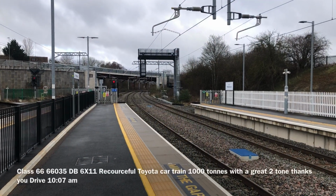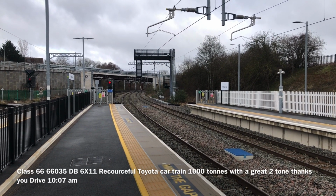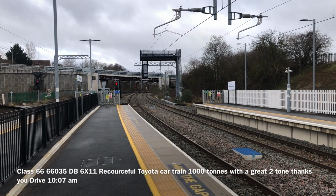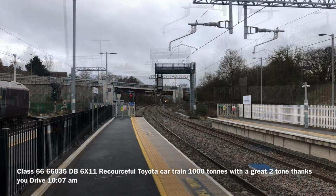We have got class 66 car train 6X11 coming through Wellingborough Station today. It's the Toyota car train. It's a DB. Hey.